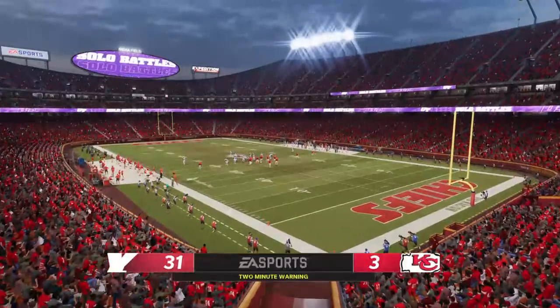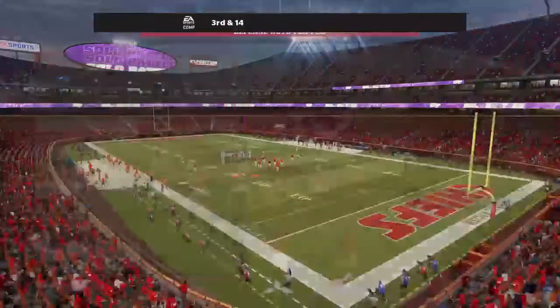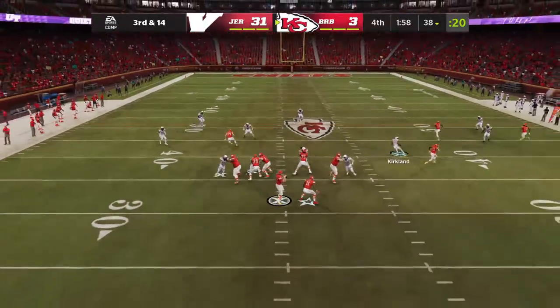Just 2 minutes remaining here in the fourth quarter of what has been a one-sided affair. So the Chiefs in possession of the ball as we welcome you back. They face a third down now as they try to find a late score.